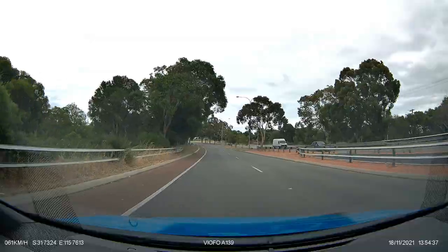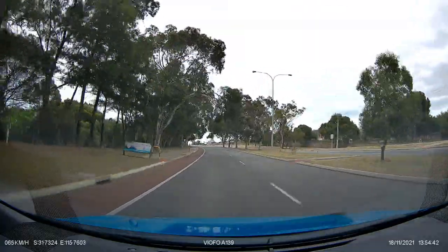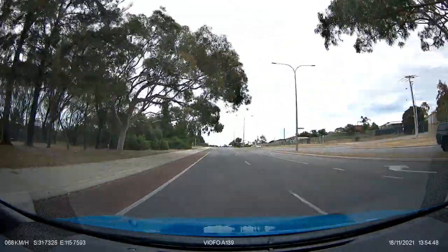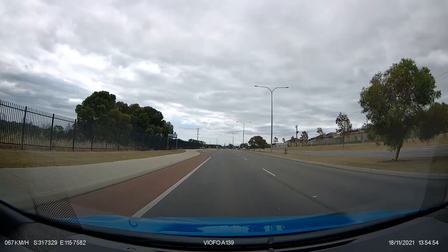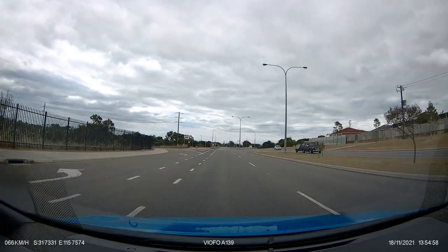Check the mirror again. So two things are happening on this road. It's a main road, so we need to stick to the speed limit, but we need to know what's happening behind us as well, even though there shouldn't be too much going on a straight road like this. So every 10 seconds or so, you check your mirror. Probably every 5 seconds or so, you just make sure that you're on track in terms of speed. So we check our mirror.